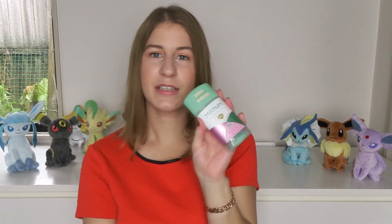I'm currently trying a different one. This is the one that I'm using right now. It's the Mitchum Clinical Gel. I heard someone on YouTube talking about this and saying that it was amazing, so I thought I'd give it a go. This never dries down for me. This stays wet for so long, basically until my clothes rub it off, and it doesn't work. So once this is gone, I'm definitely going back to my Rexona.